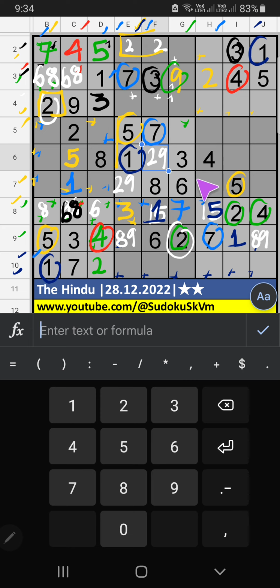Then 5th grid, only one number remaining: 4. 4 is confirmed here. 4th row, we have 9. So 9 can't come in these cells. The 9 is confirmed here. Then 3rd grid, 3 numbers are remaining: 6, 8, 7. It will come in another cells. We will confirm later.